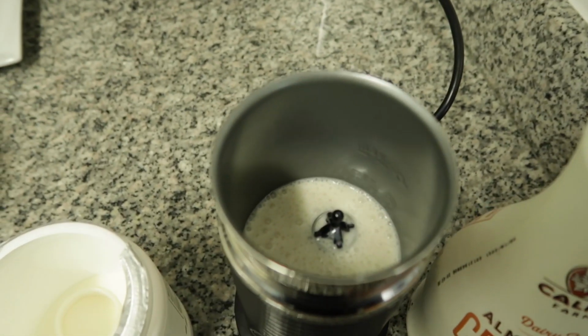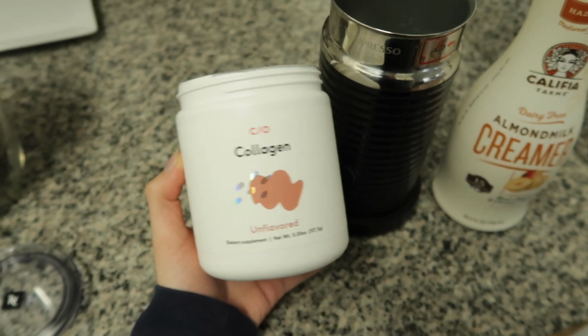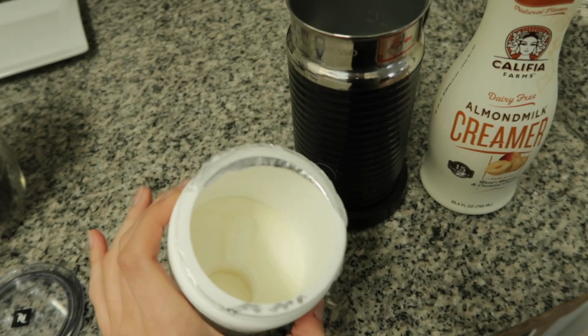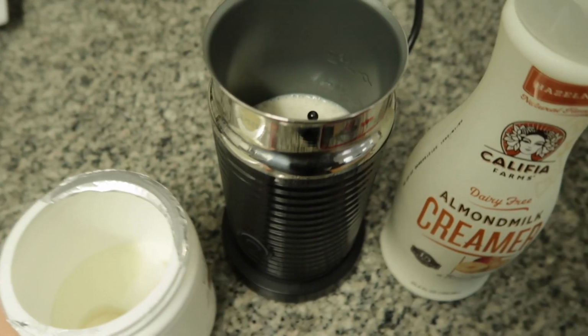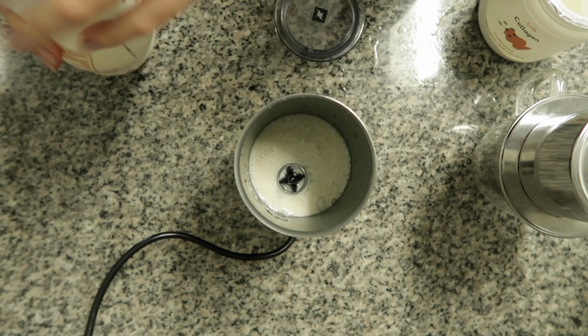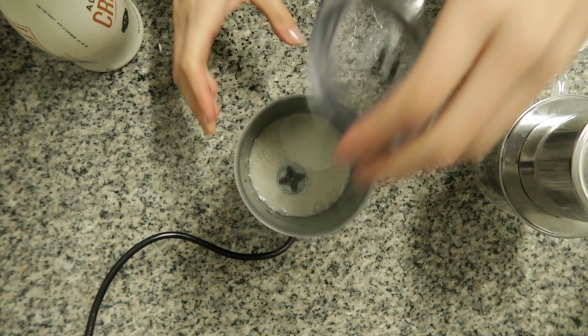So I just put some creamer in here. And then actually, I wanted to show you guys this because I've been putting collagen in my coffee recently. This one is from Kara. It's unflavored, which I really like, but sometimes collagen, I know in general, not just this one, doesn't mix well into coffee. So what I found is the easiest thing to do is actually put this in with my creamer. I just froth it in with my creamer and it works perfectly. Just wanted to give you guys that little tip.